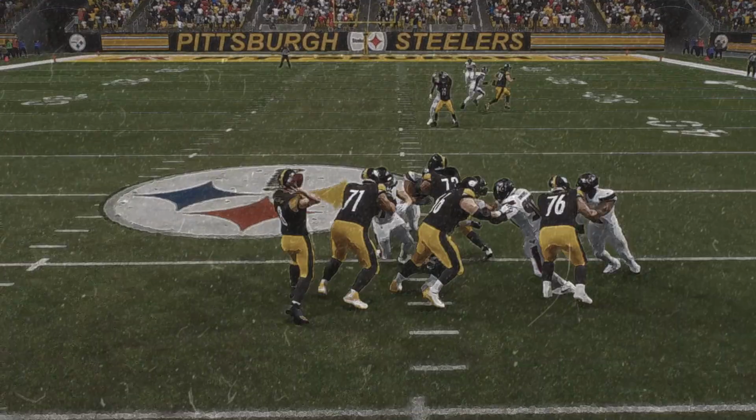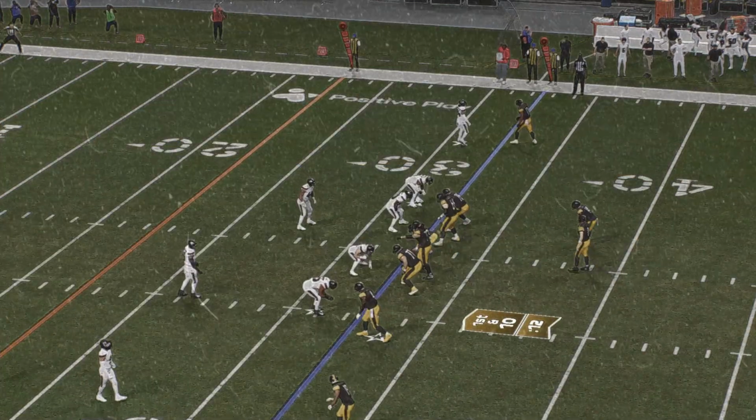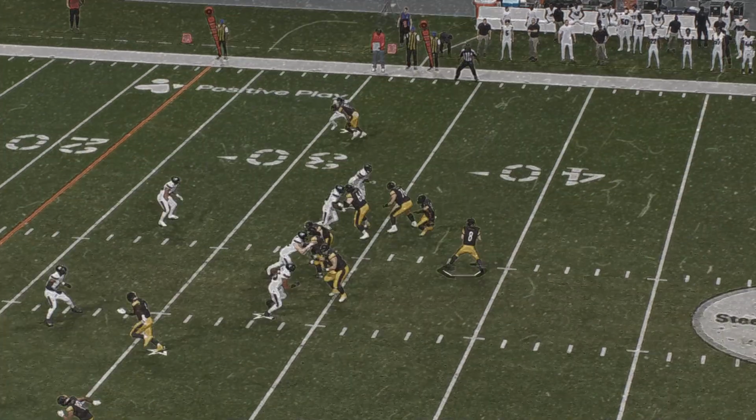I love the drive they're working on here because they know they can take the lead with a touchdown. And so far in this drive, so good. They moved the ball down the field with very little resistance defensively, but they'd better be prepared for some adjustments to come their way now.